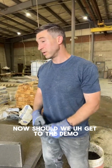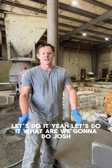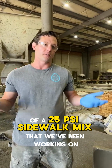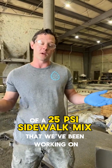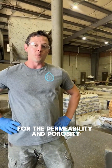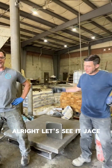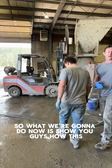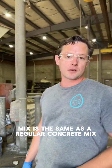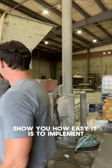Now, we'll get to the demo. Yeah, let's do it. What are we gonna do, Josh? All right, we're gonna pour a couple hundred pounds of a 2,500 PSI sidewalk mix that we've been working on with AquiPor Incorporated for the permeability and porosity. Jace, you want to kick it off? All right, let's see it, Jace. What we're gonna do now is show you how this mix is the same as the regular concrete mix, just with AquiPor inside, and show you how easy it is to implement.